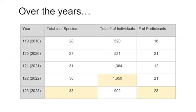Here's the 5 years we've been doing this count. Here we show the number of species. It's remained fairly consistent, but it's gone up a little bit as we get a few more participants. Other than 2021, we only had 12 participants and we got 31 species. But that year we had people spread out a little bit more because of COVID. We couldn't travel in groups, so that actually worked out well for that count. 33 species was the high, but it's remained in the low 30s for the last few years.